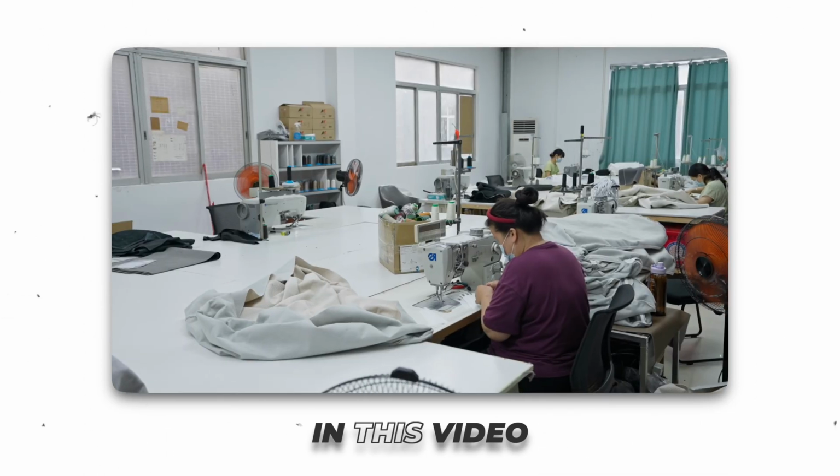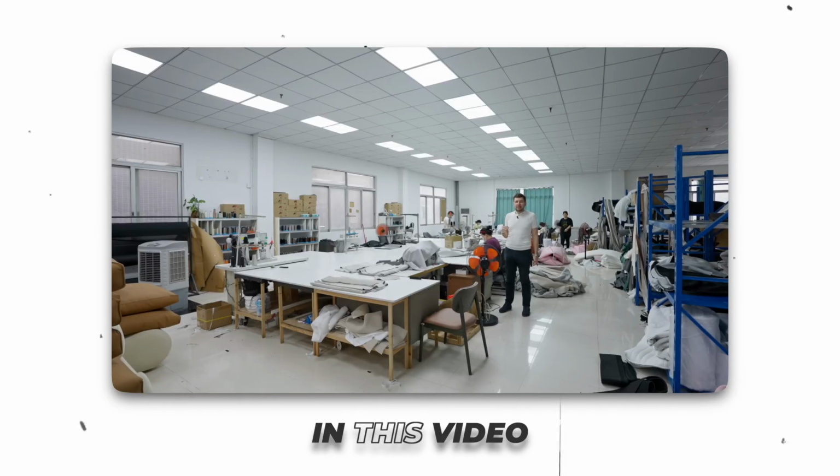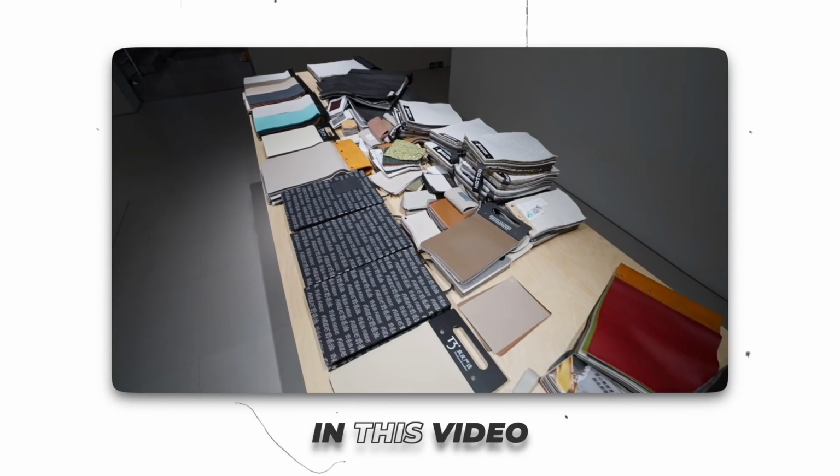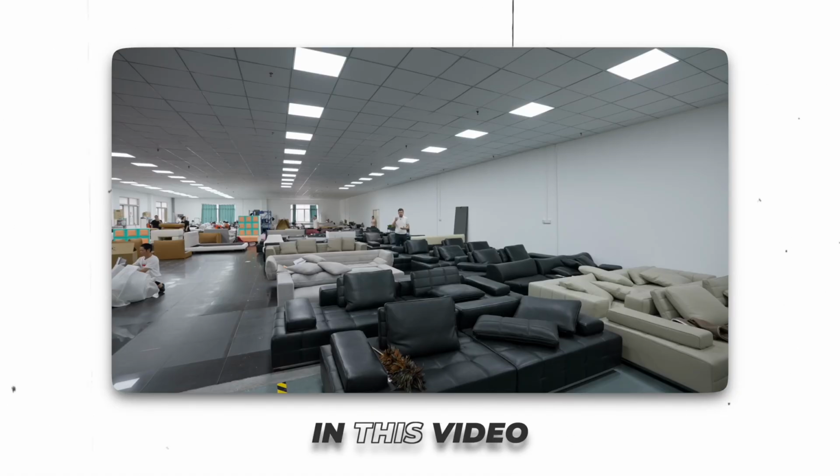The most complicated part is the cover. It takes 8 hours to make one sofa, unlike the Italian, who spends 3 days sewing a simple sofa. This textile is identical to the Italian one. It's branded as Minotti but manufactured in China. That's the difference for you.